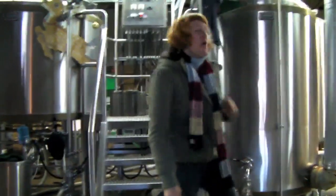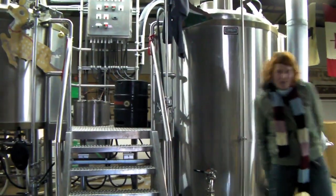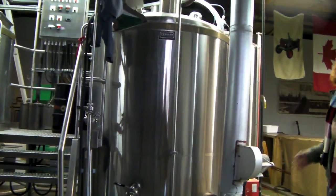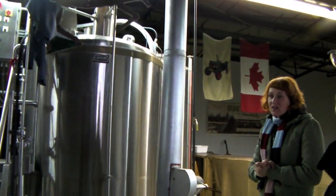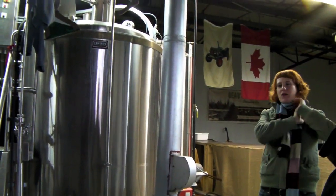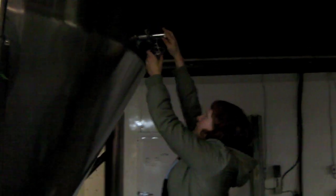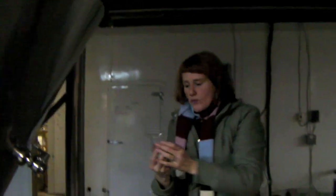Second, we have our kettle, which Chris is currently inside. And behind the kettle, we have our hot liquor tank. That's actually where the entire process starts. And don't be fooled by that name. Absolutely no hot liquor in the tank. Here we keep our natural. This is beer in mid production. Yeah, pretty much.